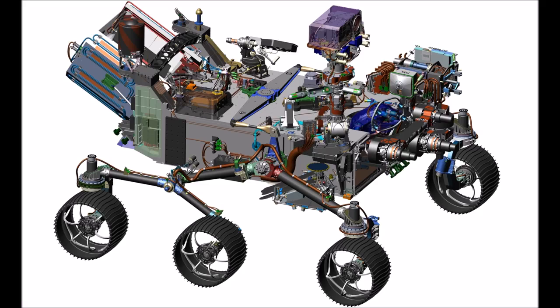Ashu asks, when will it be launched? There's a relatively short window of about 30 days in August of 2020. If we don't make that launch, we have to wait 2 years. So we are working very hard to make that launch. Valerie wants to know, what is the rover's name? One of the important things that goes along with this go-ahead that we got from NASA is that NASA will begin the process of engaging the public in coming up with a name for the rover.